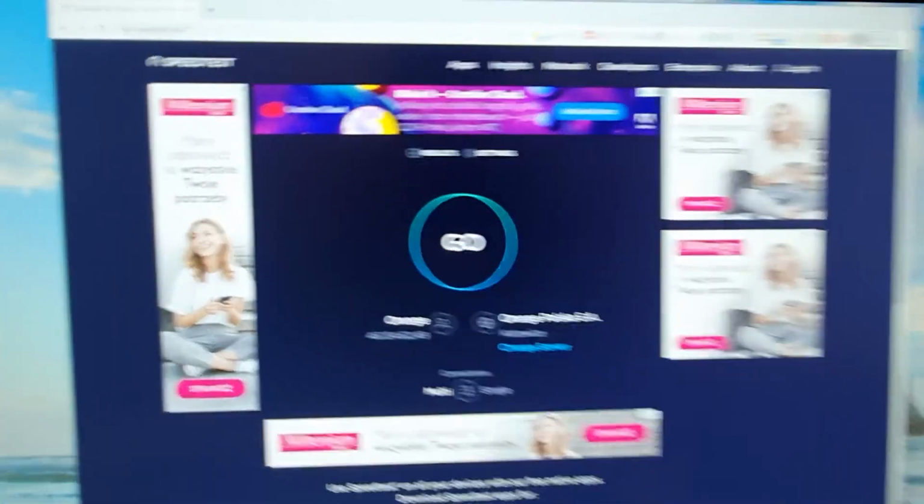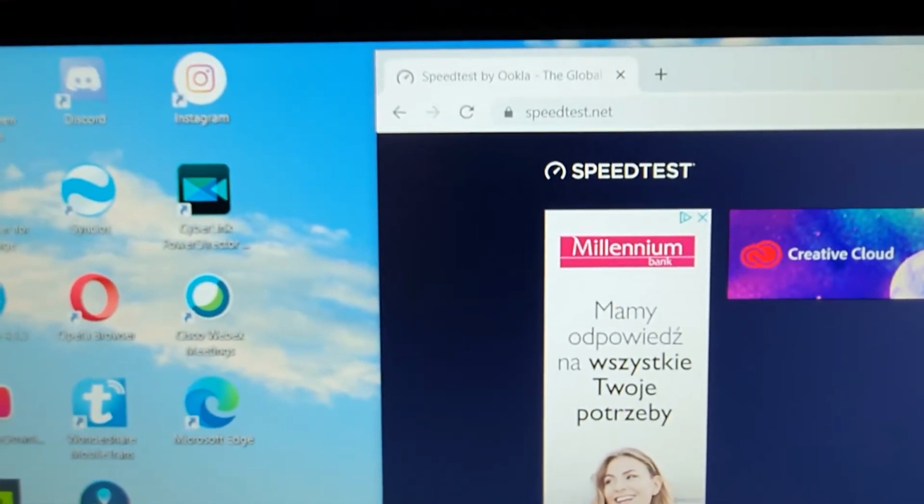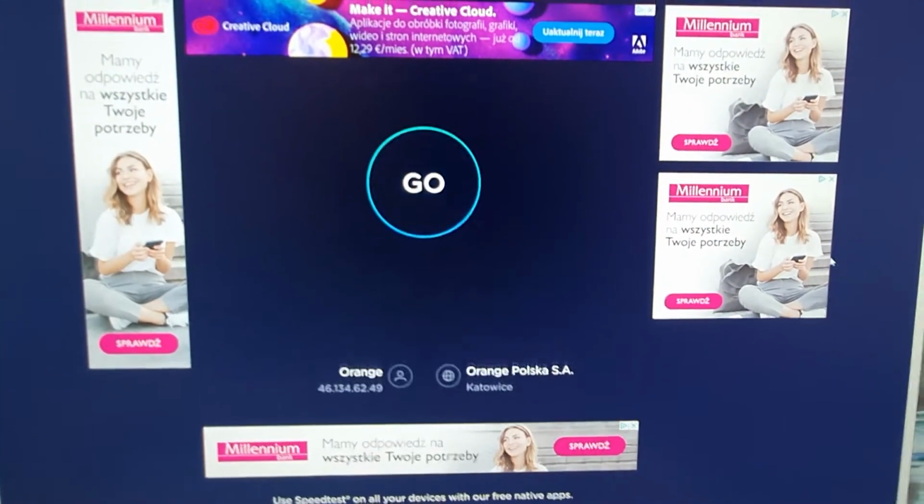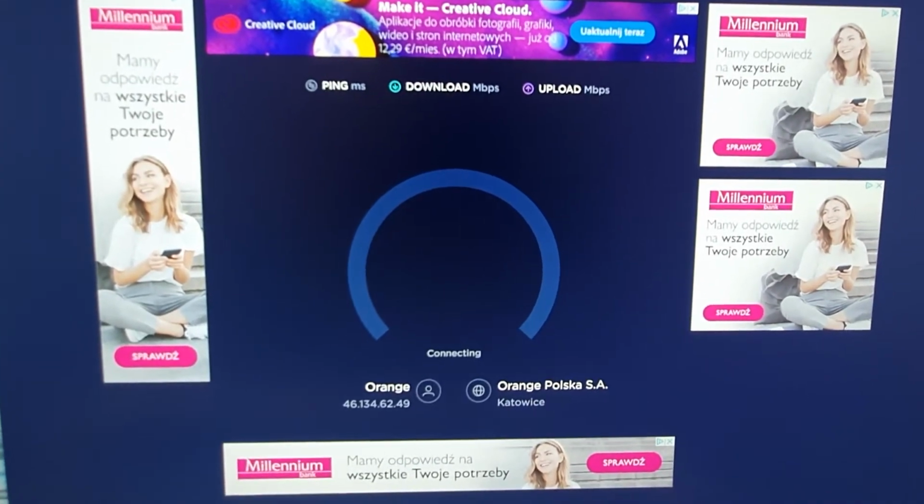But before I do that, the moment of truth. I'm going to run a speed test on my old router and then hook up my new router and do a speed test and see how much of a difference it makes. So I'm on the website speedtest.net. This is a good website if you want to check your internet speed. And let's click go and see what happens.